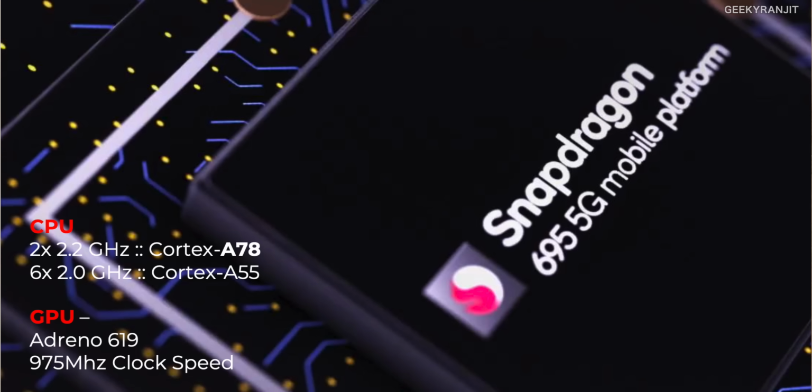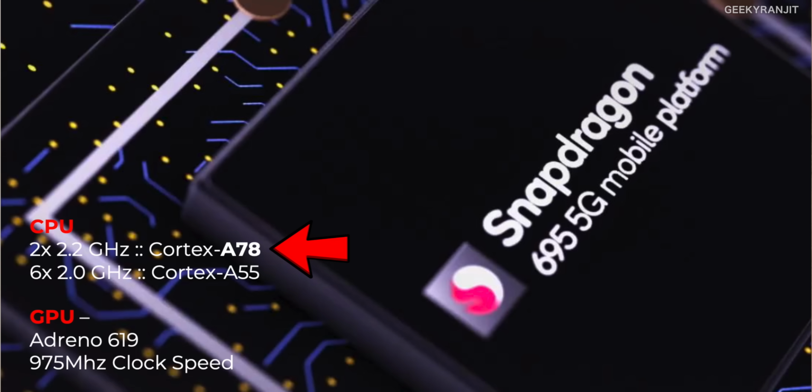As you can see from this screenshot, it's an octa-core processor. That means an 8-core processor. But the first two powerful cores are based on the ARM Cortex A78, which is a big deal because in this price range, most of the chipsets you see are generally ARM Cortex A76 and A77. So A78 is significantly faster. And then the other 6 cores are the power-efficient A55.